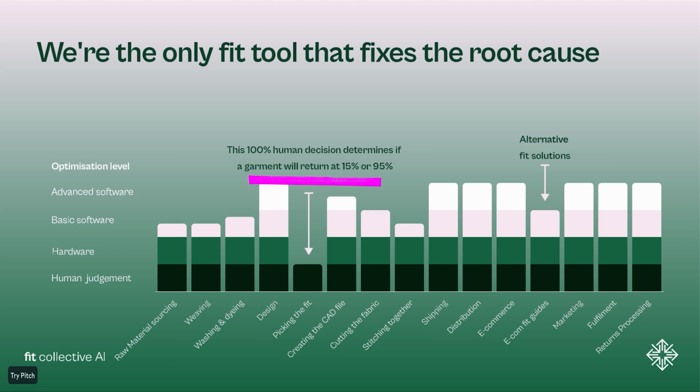So it's our job to come all the way back to this human decision, this 5-minute decision of should this jacket be 80 centimeters or 85 centimeters, that determines the return rate. That's where we come in.